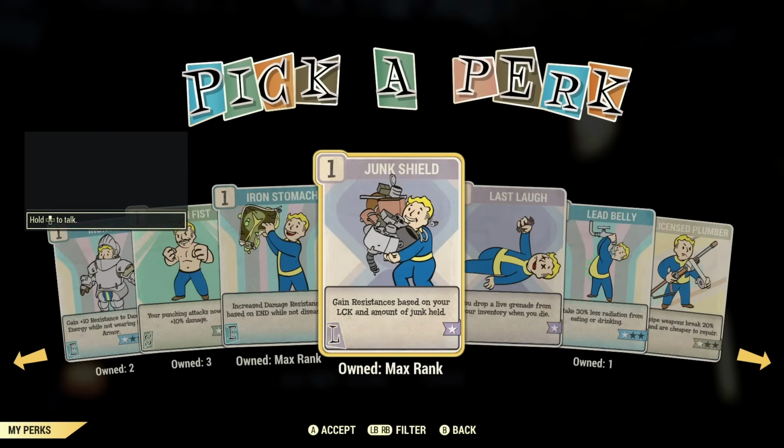Junk Shield, a perk which not many people use as far as I'm aware. This one has also had some changes, going from 3 ranks down to 1. It also now works in power armor, which it didn't before, and it'll also scale with the amount of luck points that you have.